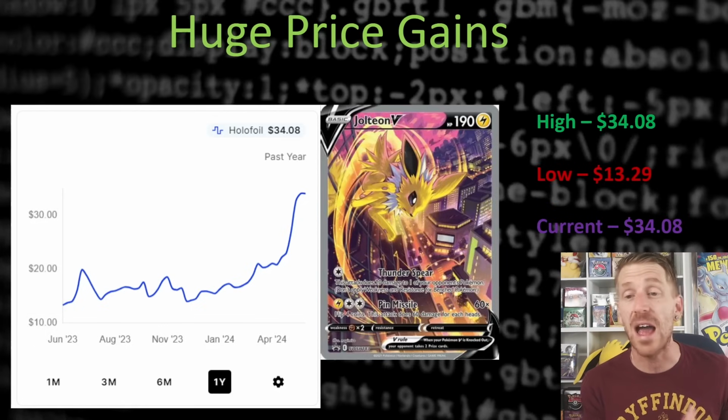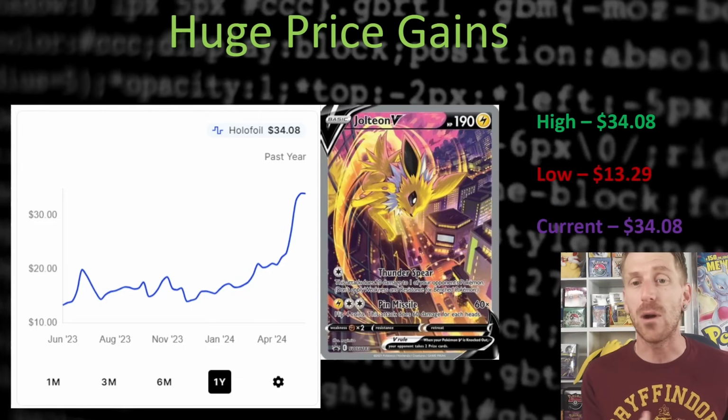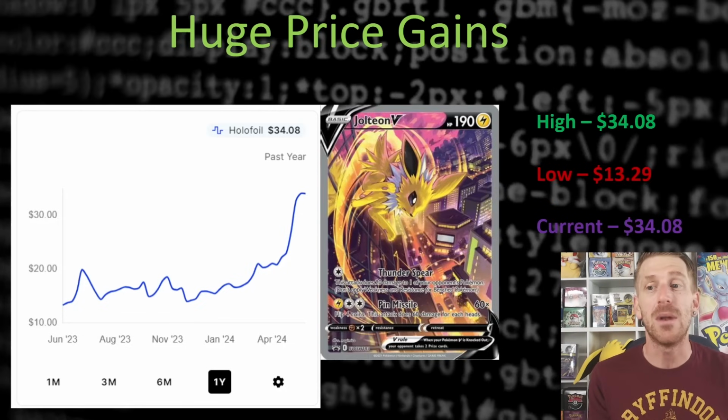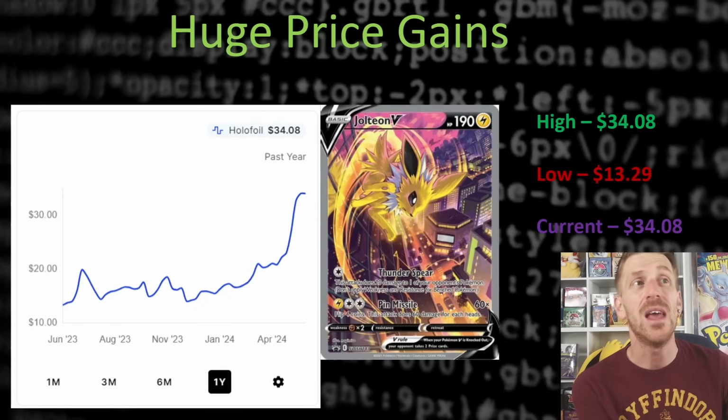Again, relatively flat from June of 2023 all the way up until April of 2024, hovering right around that $20 mark. Now, it did dip to about $13.29 as a 1 year low. That was in December, but now from where it was, over doubled in price. It's sitting at $34.08 currently and continuing to trend in the upward direction.